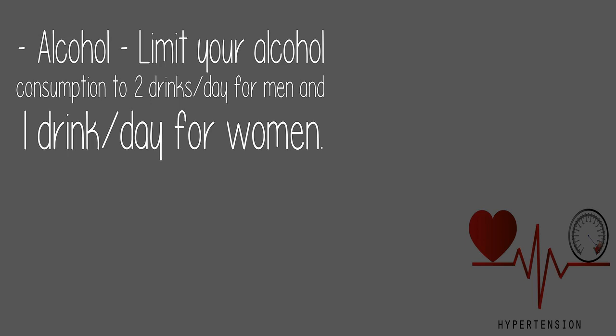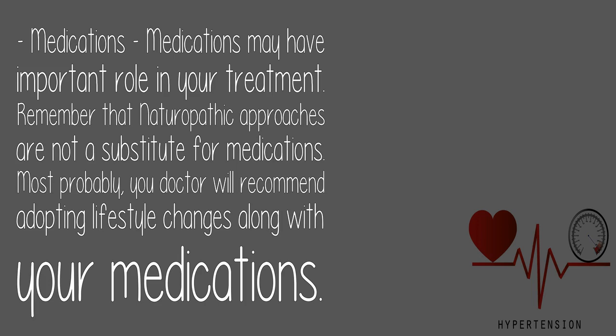Alcohol. Limit your alcohol consumption to 2 drinks/day for men and 1 drink/day for women. Medications. Medications may have an important role in your treatment. Remember that naturopathic approaches are not a substitute for medications. Most probably, your doctor will recommend adopting lifestyle changes along with your medications.